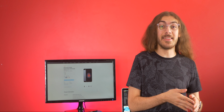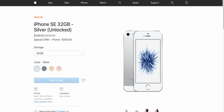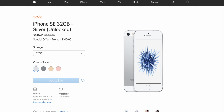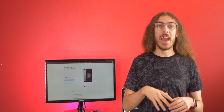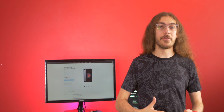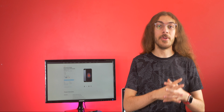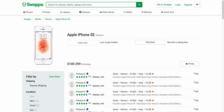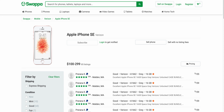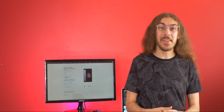Now, it was recently discontinued, but Apple has put it back up for sale on their website a couple times for $250 brand new, and it seems like they are slowly replenishing the stock every once in a while, so if you're patient enough, you can still buy one new for $250. Or you could buy one used for around $150 to $200 at any time. But should you spend your money on it? After all, it's getting pretty old.